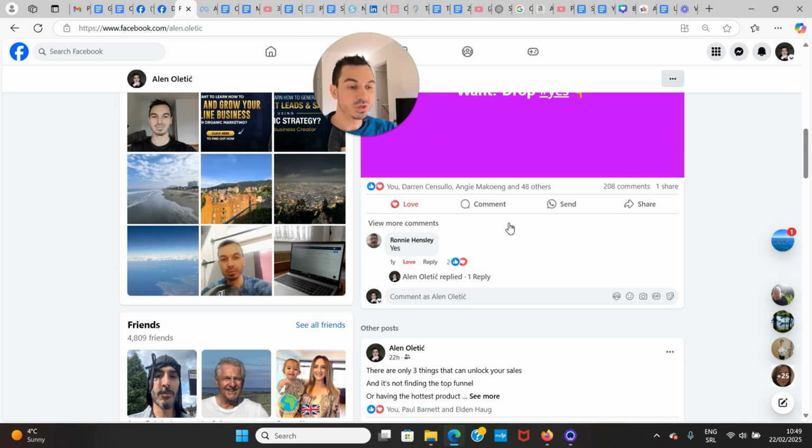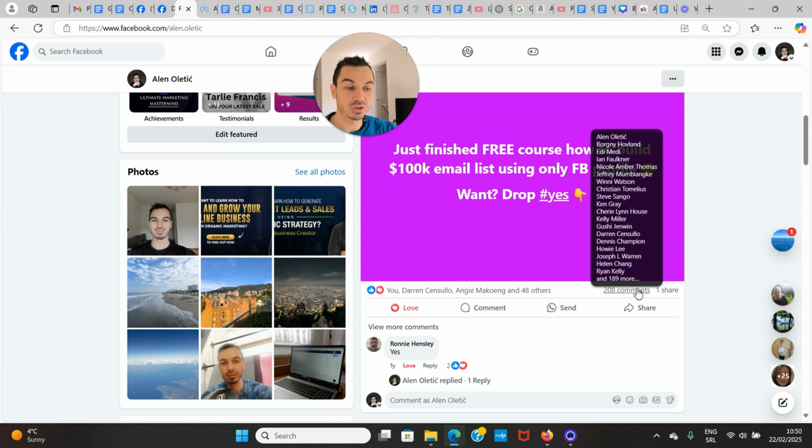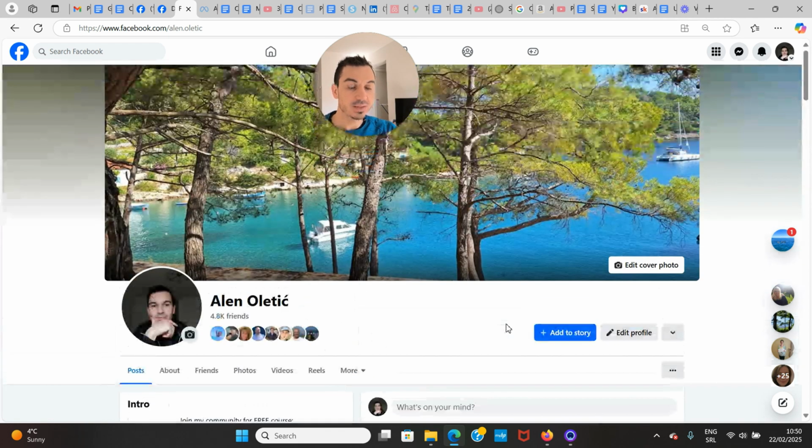Or also what you can do, you can put a link here in the comment or a Facebook group. But if you do this, then you will not have high engagement on your post. And if you don't have high engagement, then Facebook will not push this post further. They're just going to click the links instead of commenting. So that's why it's better for people to comment, and then you send them the link that takes them to the Facebook group, to that lead magnet blueprint, whatever you have. So that's how we can get people quickly to the Facebook group.